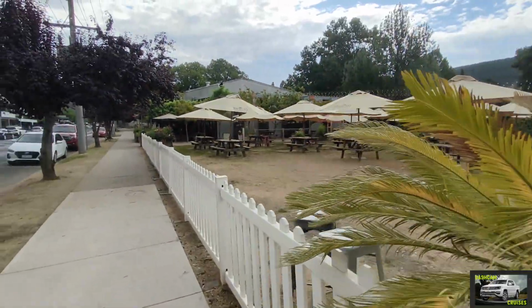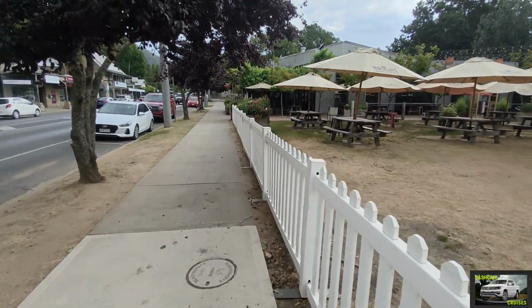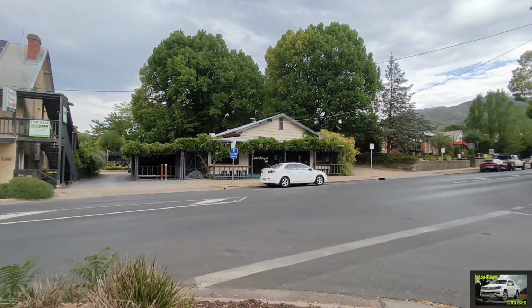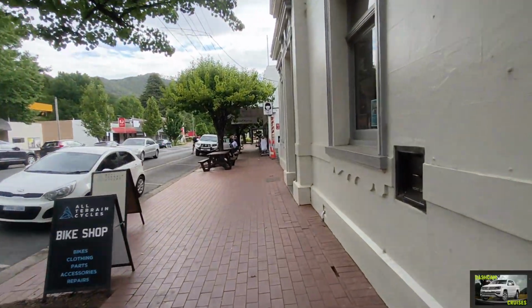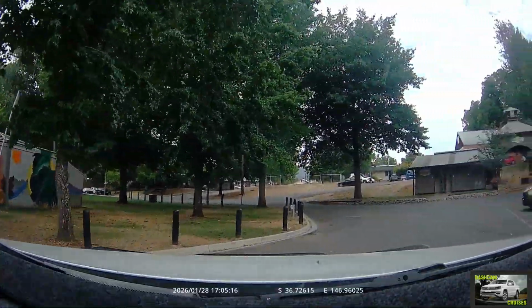So here's the main road walk, and we're going past the Bright Brewery now. Wonderful little watering hole. Make their own beers on site and good food. Bit more of the streetscape there. Last little bit of a street walk. And before we know it, it's time to head back home.